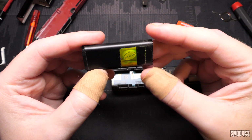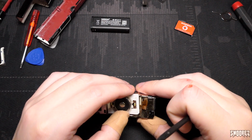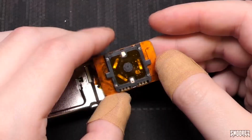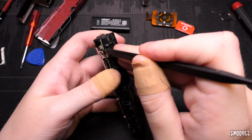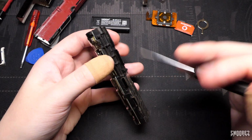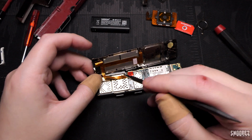Ooh, is there any damage going on just there? Hope not. You can buy replacement ones off AliExpress, I believe. That is what the navigational wheel looks like. If I spin that around like so, you can see it moving around inside of it. There we go. And we just pop the display ribbon like so. So that is the display there.